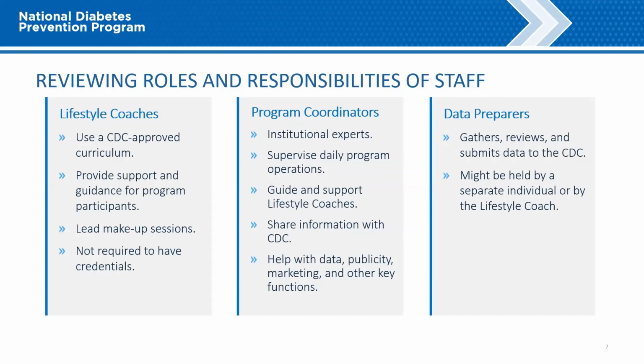Program coordinators serve as institutional experts who implement the lifestyle change program consistent with the DPRP standards. They supervise daily program operations, guide and support lifestyle coaches toward quality outcomes, and share information from CDC.